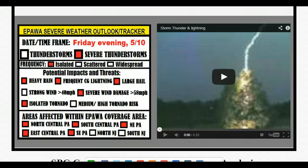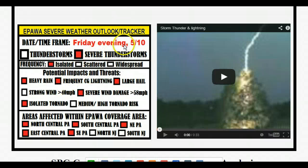And then taking a look at our severe weather tracker, we do have that indicated on here where severe thunderstorms are a possibility, but just isolated, with the primary effect of this severe weather being wind damage.